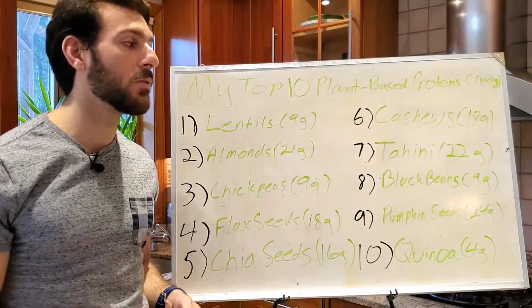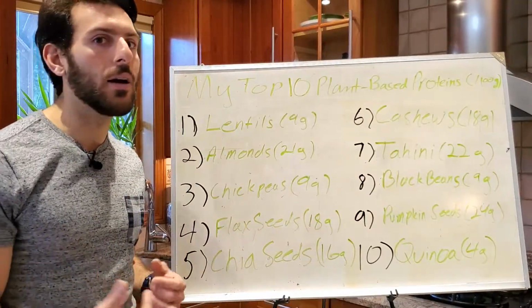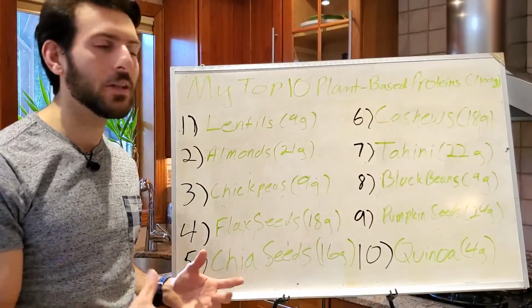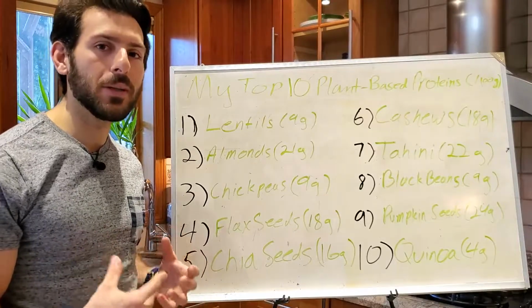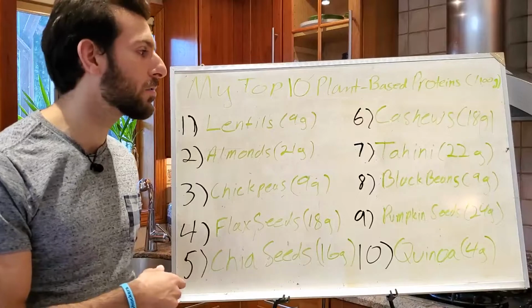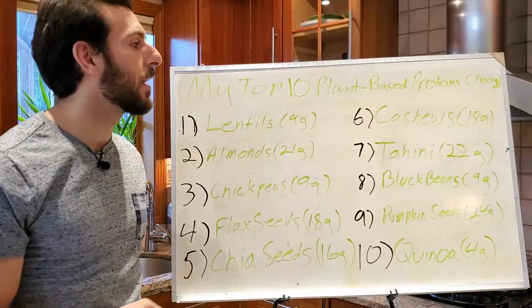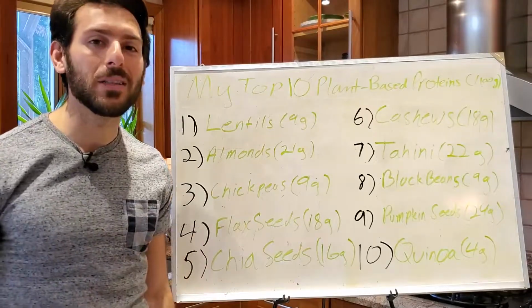One of my favorite things to do is actually make a black bean soup with peppers, onions, celery, carrots, and really kind of make it like a really hearty dish. So black beans are really great. Something I use almost on a weekly basis, along with a lot of these on this list. And again, another reason why it's on the list.